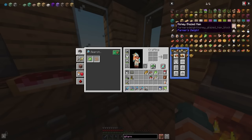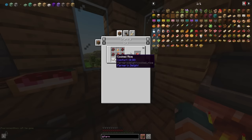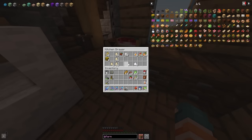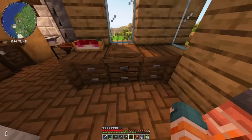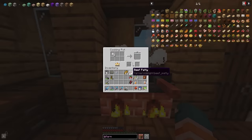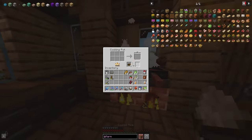And I think I want to make a honey glazed ham. So I need smoked ham, some berries, some rice, and a bottle of honey. So I have a ham here, which is already cooked. And then I'm also going to grab myself a honey bottle, four berries, and then two bowls of rice. Because what I can do here is pop them in there, grab a few bowls and pop those in. Now I have two cooked rice.